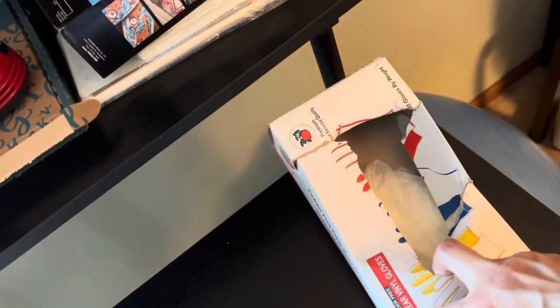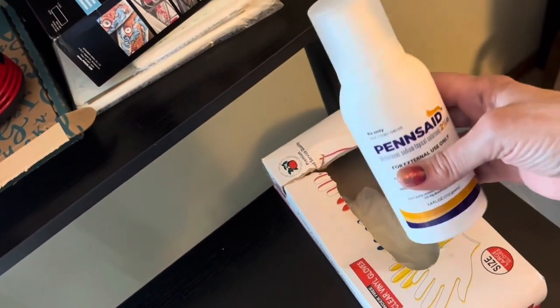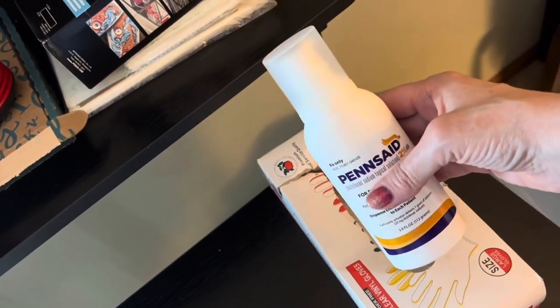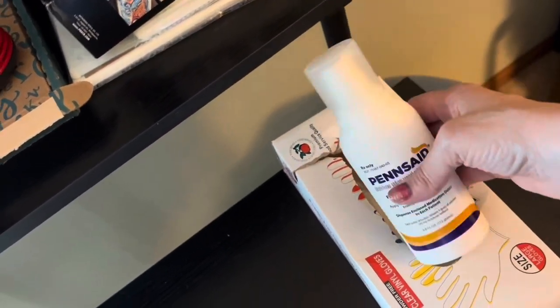They say to use gloves to put this type of stuff on, so it doesn't get in your, I don't know, your mouth or whatever. So I just use one glove. I put it on when I feel like I need it, but it really doesn't seem to be helping. I don't know. Who knows?